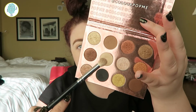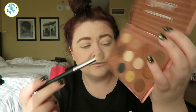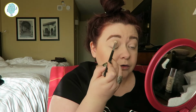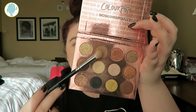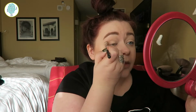I'm going to start with this color right here, which is called My Treat, and I'm going to put that all over my eye. This is just going to be a base color, just so it's a little bit of powder there, you feel me? Next, I'm going to take this color right here. It's called Fancy Face, and it's kind of a light brown color, and I'm going to put that in my crease to kind of darken it up. And I'm actually just using the same brush for all of this.